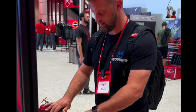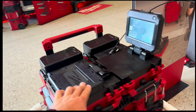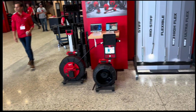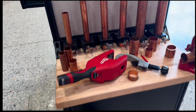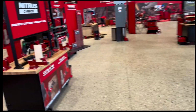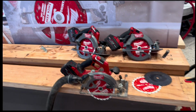Here I'm about to do a walkthrough and show all the new products. Colt and Nate. This is the new M12 pack out pipe inspector, inspection cam. Some more sewer to drain inspection cameras, M12. The new 1 1/4, 2-inch copper tube cutter. Nitrous blades. New saws with the new blades.